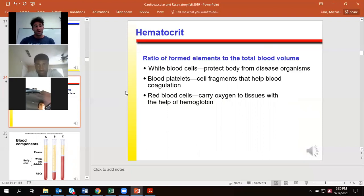If hematocrit's too low, that's when we're going to have situations with anemia. If hematocrit is too high, that's when we're going to have a situation with effectively our blood being too thick and being more likely to coagulate when it shouldn't, which is obviously another thing that's not great for our health.